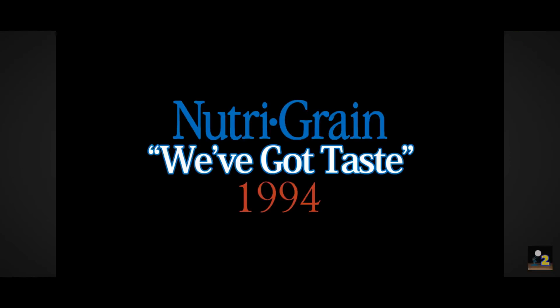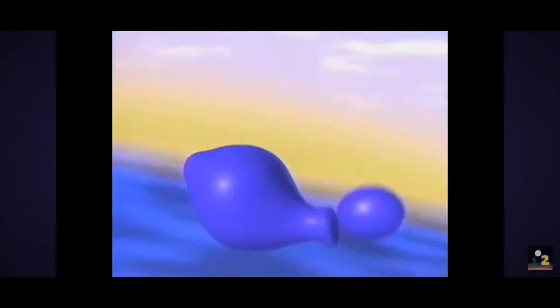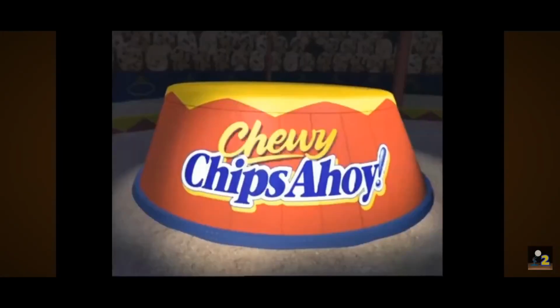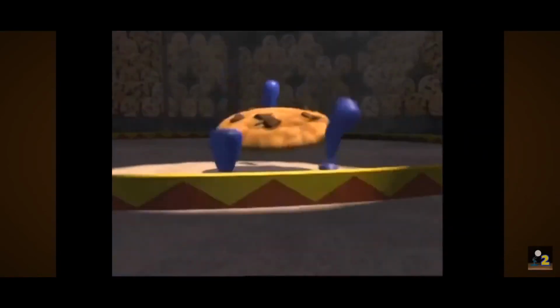Nutri-Grain. We've got taste. Do you though? Chips Ahoy. Balloon. Oh god. Chips Ahoy has turned the whole world into cookies. And they teamed up with Kroger. Run for your lives! Chips Ahoy. Circus. Looks like the Chips Ahoy world domination plan has already been put into action. All the people have been turned into cookies.